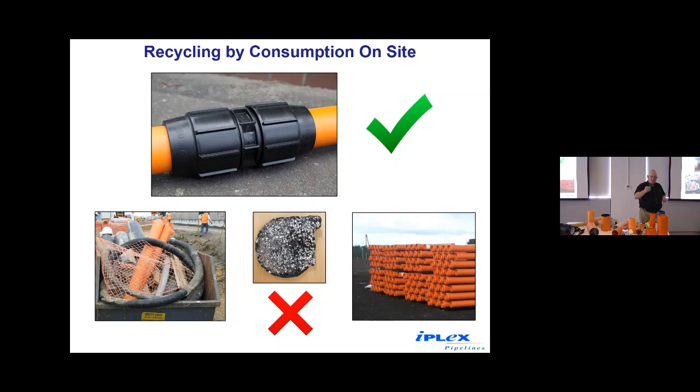And this here is an example of what can happen with material that's been taken off a work site, which is polyethylene that's been contaminated with nylon, which is the material used in the strapping on the coils, which is incompatible with polyethylene. You can recycle nylon as well, but you can't recycle them together.